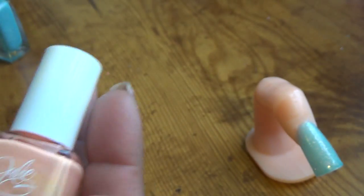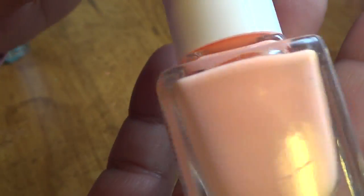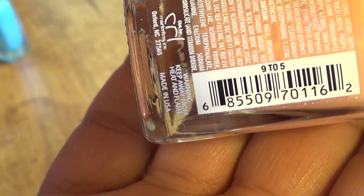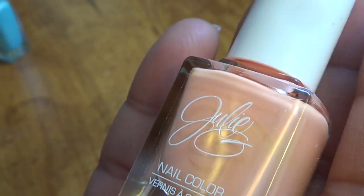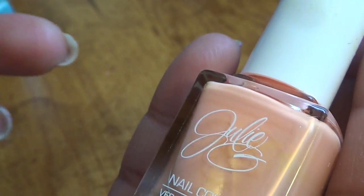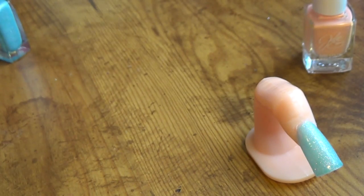And then I got her Julie G, the 9 to 5. I love Julie G polishes. I really do. They are gorgeous. I have the next one I'll show y'all. This is 9 to 5, and it's a beautiful, light, peachy, creamy color. It's gorgeous. I love it. I didn't have anything like that, so I got that.